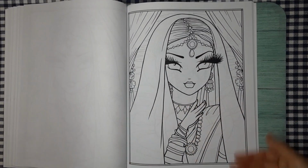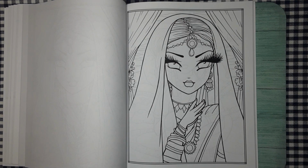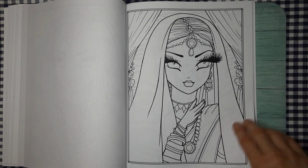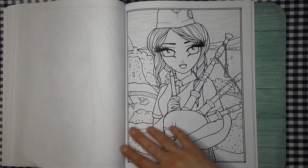And then here's the more simpler page. So she doesn't have all that detail on her fabric, on her headdress. So that will be nice to do, just a solid color if you don't feel like doing all those details.